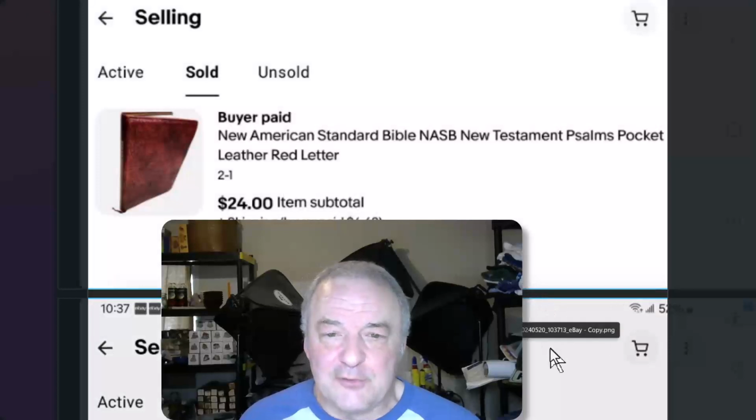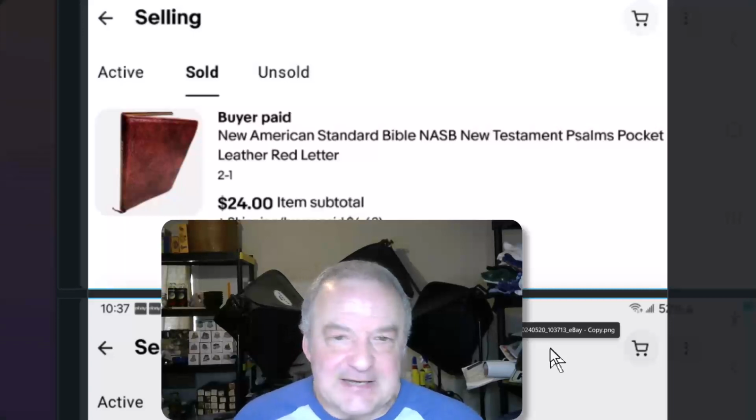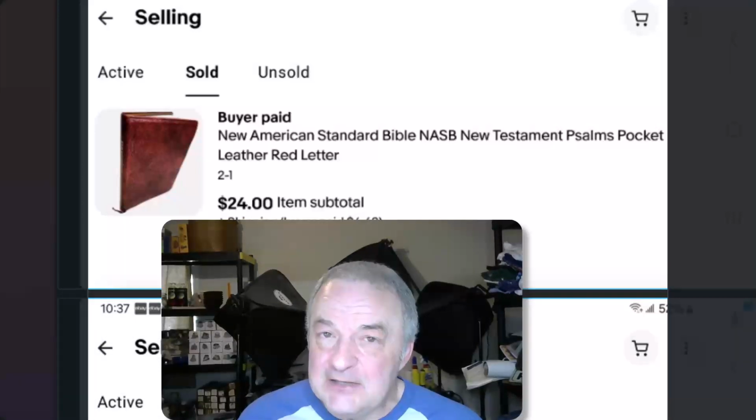If this weren't red leather, I have a feeling it would have sold for $24. It was brand new. I could say it was brand new open box because I didn't have a box, but it had never been opened, basically. So this, your Bibles and things, easy money. Know what to look for.